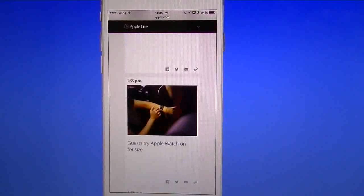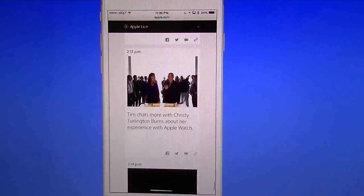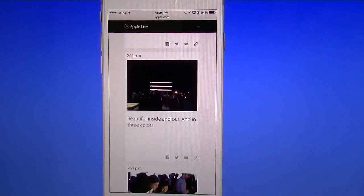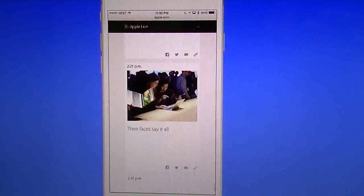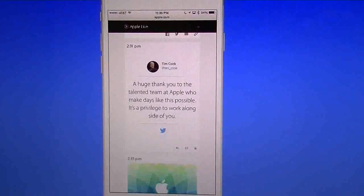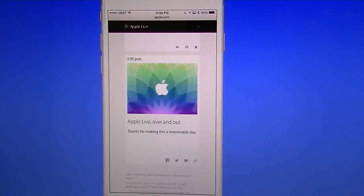trying it on, testing out the size. Of course, the guests were all looking at it, checking it out. So there's going to be a lot of videos on this, a lot of previews. Of course, Tim chatting with the people there, talking about their experience with it. Of course, they have everything inside and out. This is all from the whole temporary room that they built. Of course, people looking at the new MacBooks, testing them out. And then, of course, Tim Cook thanked his entire team and everyone for it. And that was it. That was the entire event.